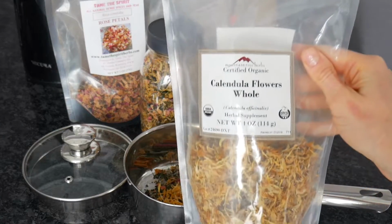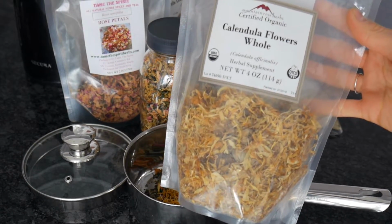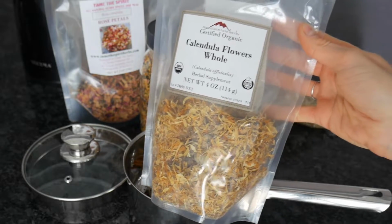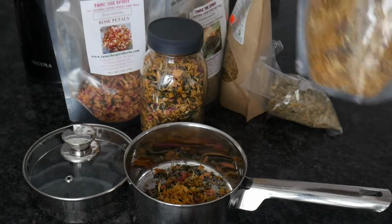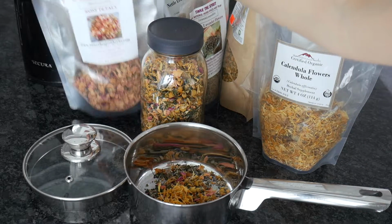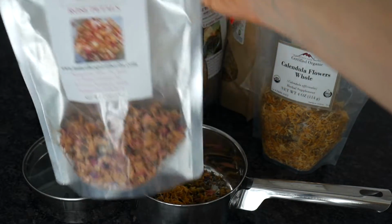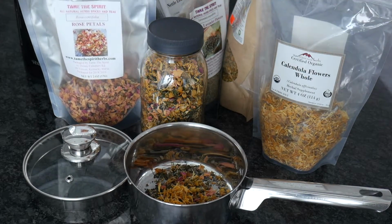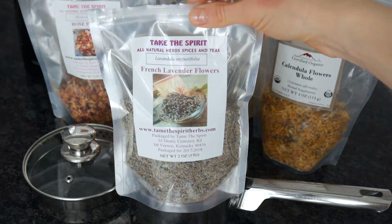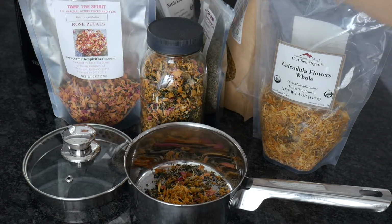I have here the calendula flowers. Calendula is absolutely amazing. It has skin beautifying effects. It repairs the skin, has anti-aging properties. Also, it's very soothing and softening. I'm using rose petals. I don't need to tell you how great they are. I have a video about the great benefits of rose petals. Now, I am using the French lavender flowers because I believe in the anti-aging properties of lavender, also its calming effect, which is very important when we're doing this procedure.